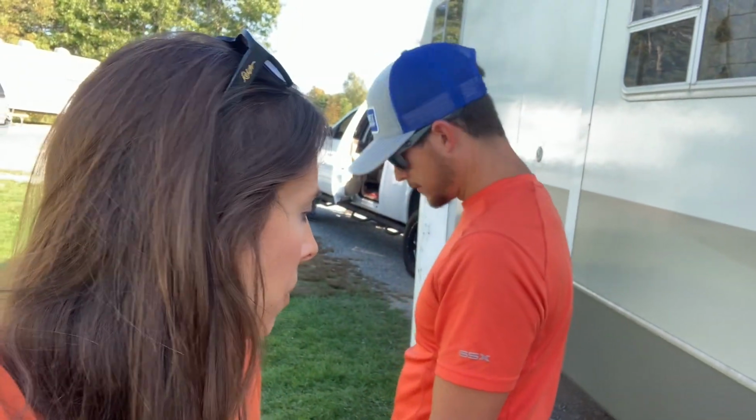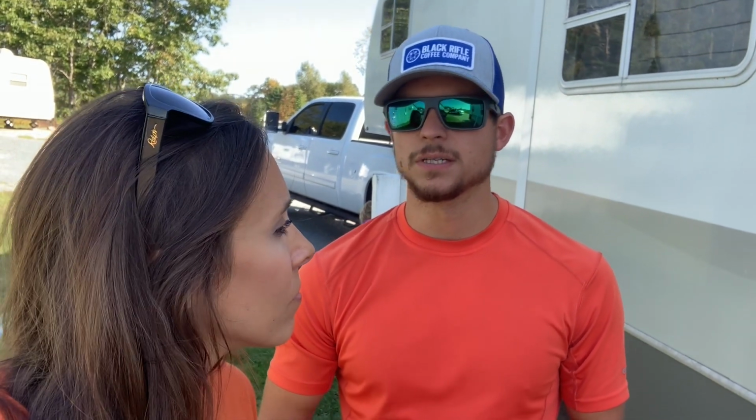What do you think about this campground? What are your thoughts? Super nice. I like it. It's not a ton of privacy, but it has awesome view. And you can see Acadia Mountains from here. Cadillac Mountain. Yeah, one of them. North and South Bubble. But I like it.